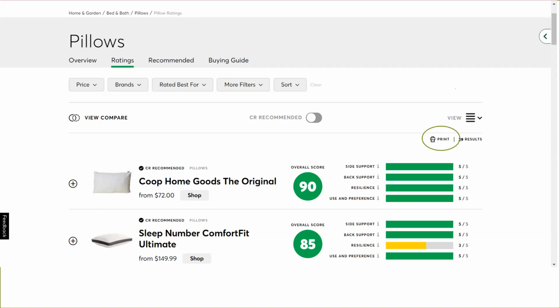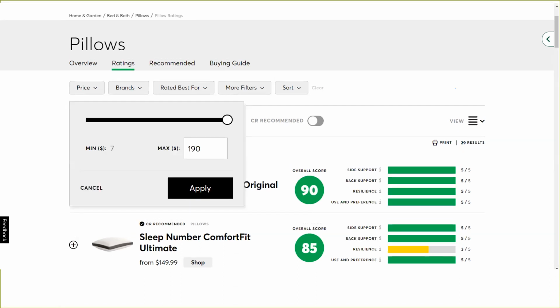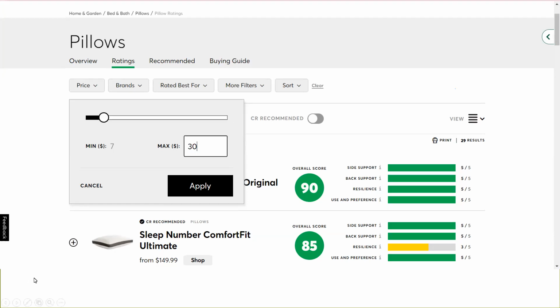I like to sort by price because honestly, I am looking for the cheapest product that's like the best quality. So this is the price filter, and you can see that the least expensive pillow they list is $7. The most expensive pillow is $190, which I'm simply not going to buy. So you can change this max here to be within the price range you're willing to spend. So I changed that to 30, and then I clicked apply.